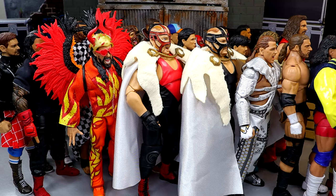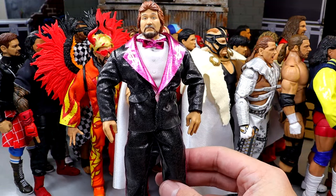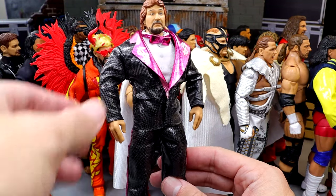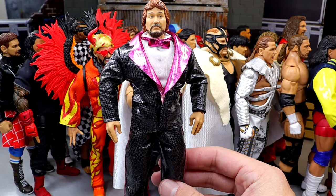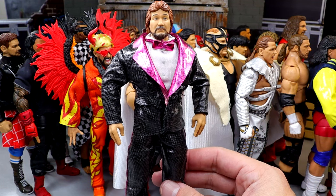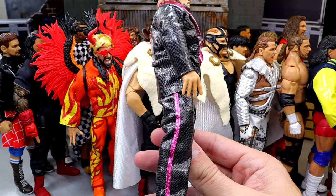We're getting into the top 6 now, man. Top 6 Ultimates of the year. At number 6, I went with Million Dollar Man Ted DiBiase. What is not to be said about this figure, man? I mean, look at him. He gets a full cloth goods suit. You get the glitter tie, the glitter on the money symbols here. The whole jacket shimmers. It looks so good. The head sculpts were great. He comes with the money. You get a 2-in-1 figure, pretty much. Wrestling gear underneath. You got business over the top. It's just a really good execution of Million Dollar Man. I think it's the best Million Dollar Man they've ever done. And I really enjoy this figure. Whenever I see this figure on the shelf, I look at it, you know what I mean? It's even got the stripes on the pants.